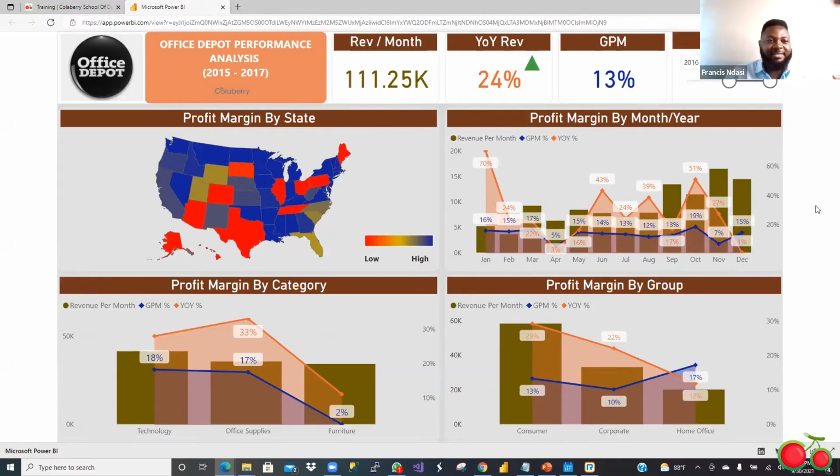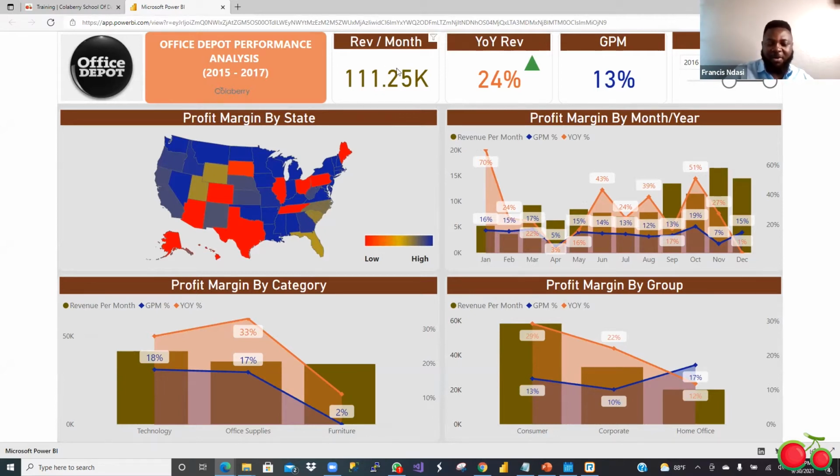The first thing you see is the Office Depot logo, and you have the title of the project. Then you have three different cards. I use revenue per month. Look at the color for revenue per month; it is dark green. And then the year over year, which compares the revenue for the different years. When you select one revenue today, it gives you a comparison with the previous years.